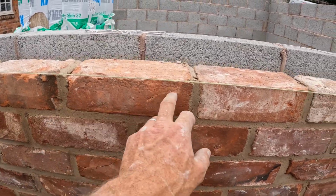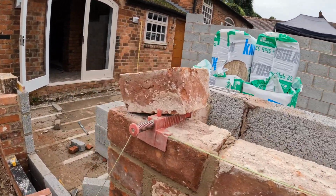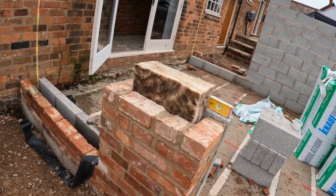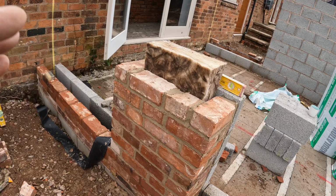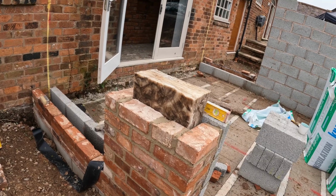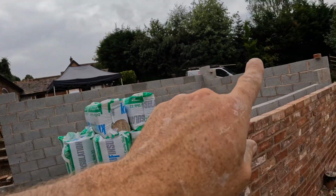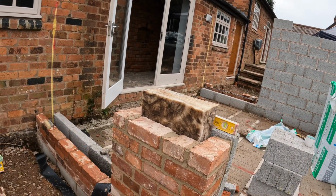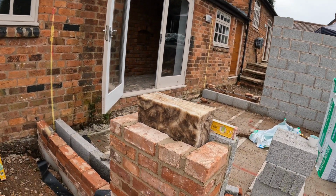It's a bit difficult because some of these bricks, with them being reclaimed, are just a little bit bigger than others. Some are 10 mils bigger, some are 15, some are 5, so you do the best you can, really. Because it is a standalone pillar, I've decided, to give it a bit of authenticity, to break the bond on this. But when I get to the top of the pillar, where the lintel will sit on top, the brickwork is going to continue running across. So when I get to that top one, I'm going to make sure the bond is where it needs to be, so then it all blends in the end.